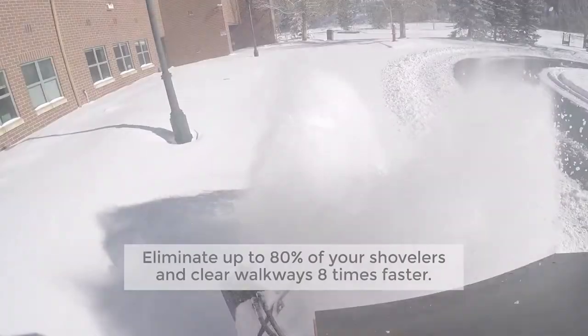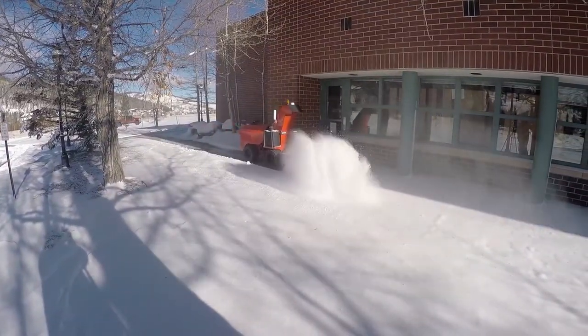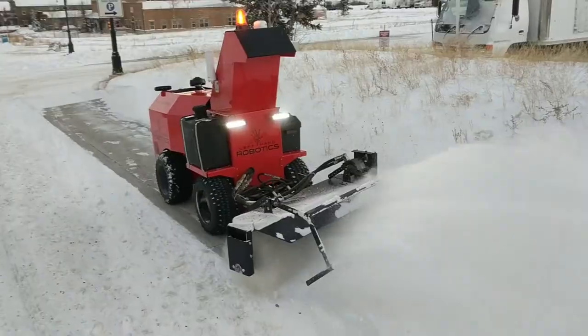The machines are currently in production, and although prices will vary based on optional equipment choices and service contracts, placing an order will require a $1,000 deposit.